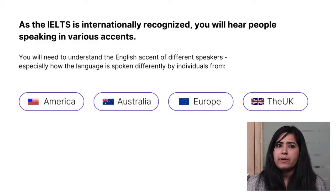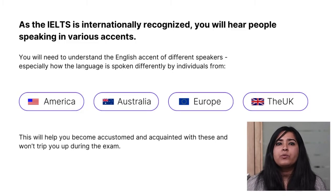This is something that a lot of us may not be used to, so before appearing for the listening section, it's important to understand the English accents of different speakers, especially how the language is spoken differently by individuals from Australia, America, the UK, or Europe. By doing so, it will help you become accustomed and acquainted with these and won't trip you up during the exam. We're going to listen to some of the different accents that you might hear during this section.